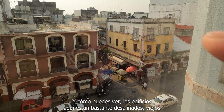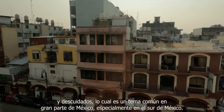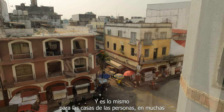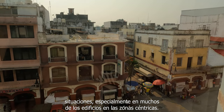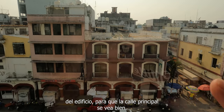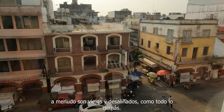And as you can see, the buildings here are pretty disheveled and old and not kept up, which is a common theme in a lot of Mexico, especially the south of Mexico. It's just not part of the culture to really update and maintain the outsides of buildings. That goes for people's homes in a lot of situations, especially a lot of the buildings downtown. What they will do often is paint the front, the fascia of the building, to make the main street look nice. But then you'll notice that the sides of the same building that looks good from the front are often just old and disheveled like everything else.